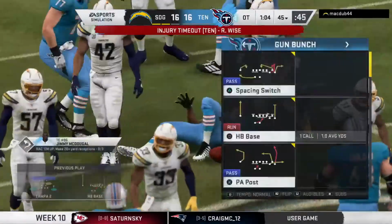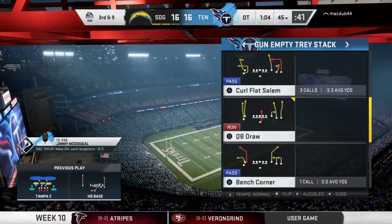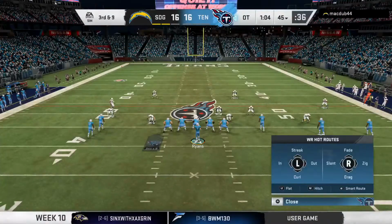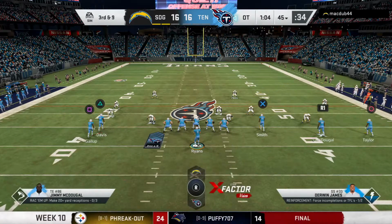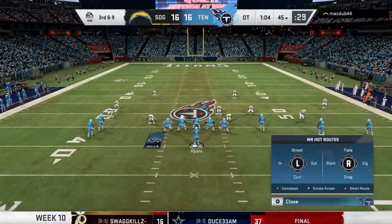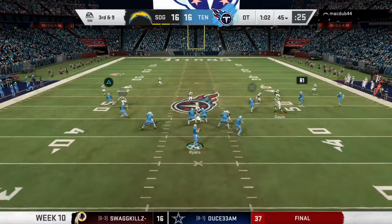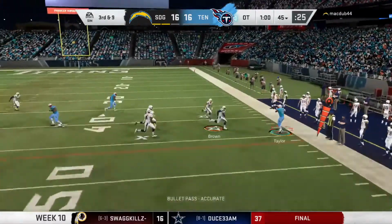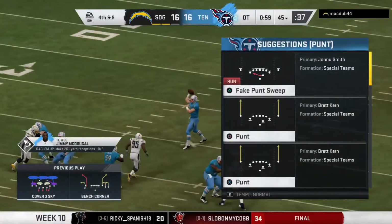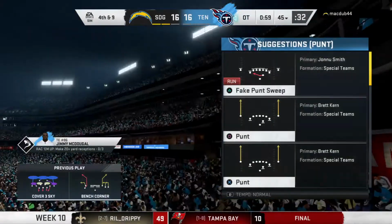Now a timeout being called as there's an injured Titan down on the field. While the training staff takes a peek, we'll take a break. Now play number 7 of this drive, but it's a tough 3rd and 9. They'll set up a throw, and that is incomplete. They went with the dime look that time on defense, just flooded the field with defensive backs, blanketed everyone, took away all the passing angles, thus the incompletion.